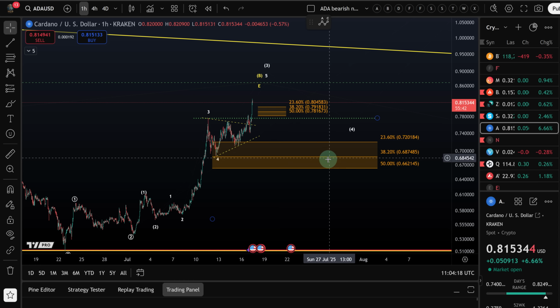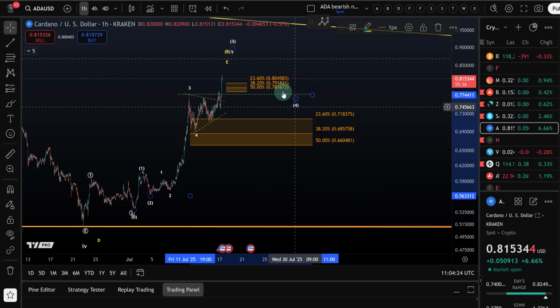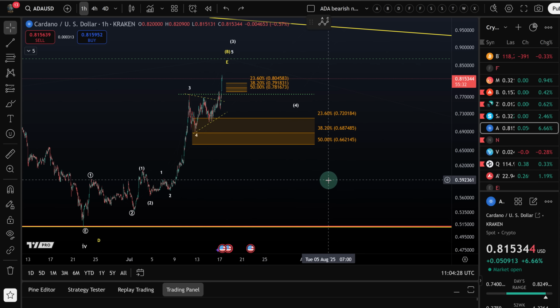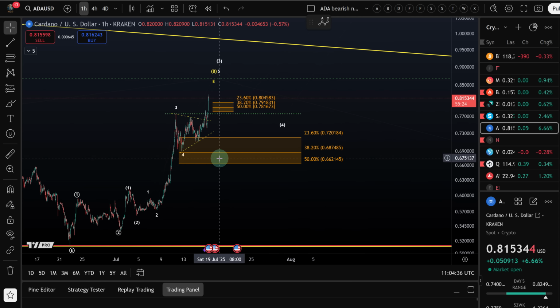What I'll do later throughout the day, when we have enough price data, is adjust this support area to reflect what is support for the larger degree fourth wave for ADA. Okay, I'll do that. In our membership, you do have access to our live chart, so you'll see that. But overall, it won't be much different. I just want to have a little bit more price data and clarity on what's going on here. But for now, it seems like we're approaching the 87 cent level. Things are going well.